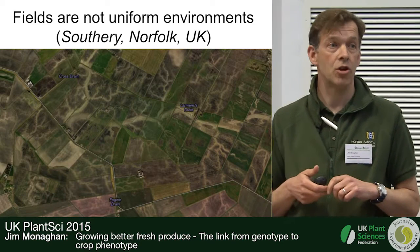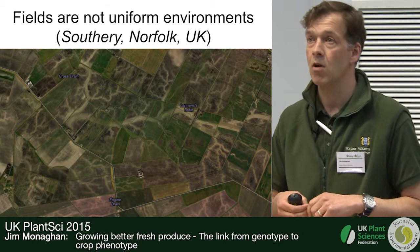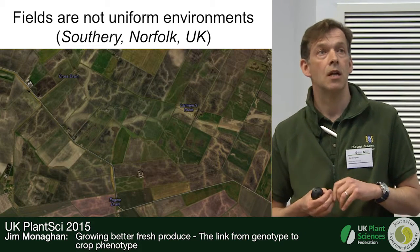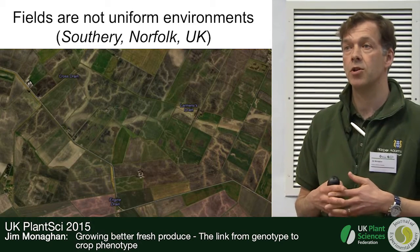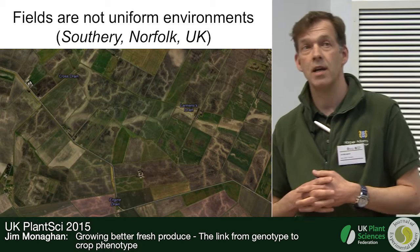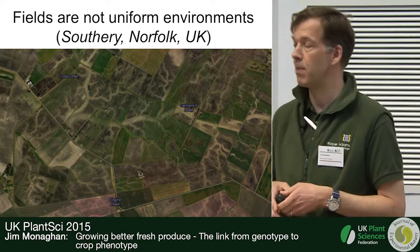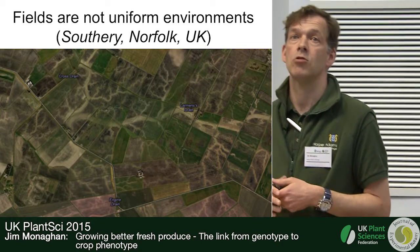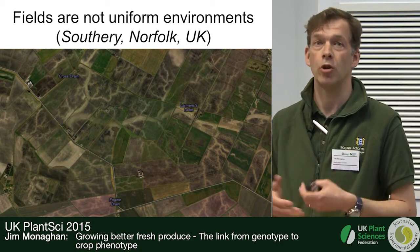Now, fields are not uniform environments. And this is something I stumbled across a few years ago on Google Earth. This is up near the Cambridgeshire Norfolk border, a place called Southery. If you've ever been over that way, this is absolutely superb growing land. These are peats, black peats, so up to 40% organic matter, which is off the scale when it comes to how good your soil is.